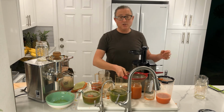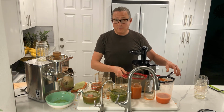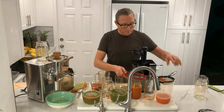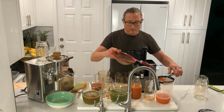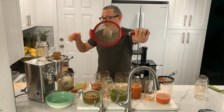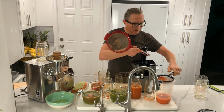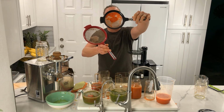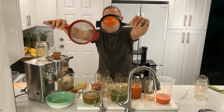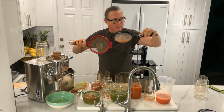All right, a huge difference here in terms of what we've got in terms of pulp left in the juice running through the Nama juicer versus the Pure juicer. So this is the strainer that I poured the carrot juice through after it went through the Pure juicer. And this is the strainer with the pulp in it from the Nama juicer. So an incredible amount of pulp still left in the juice.